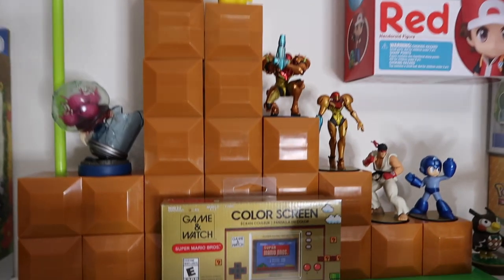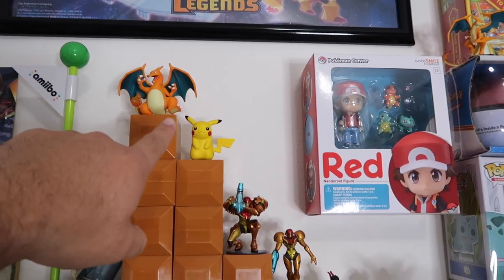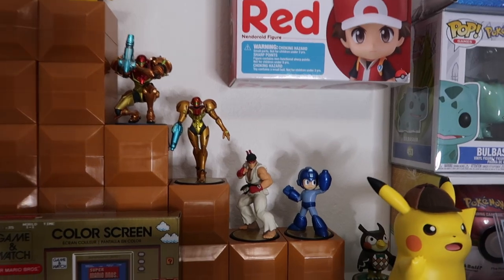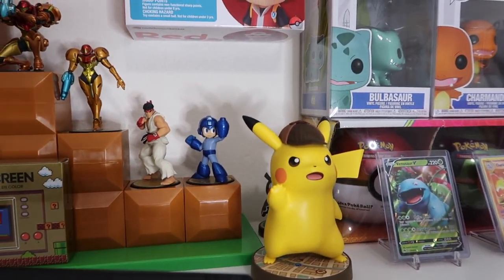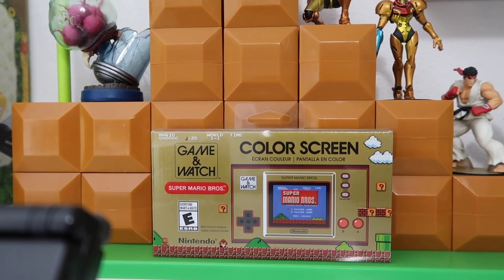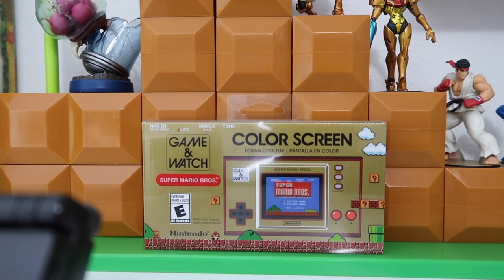And then next to that, I have my little amiibo Super Mario display thing, the Metroid, Charizard, Pikachu, Samus again, Ryu, Mega Man, and then right all the way at the bottom behind right there is the homie Blethers, kind of hiding from everyone since he is an owl, and then the homie Detective Pikachu right there. And in front of it, I just have that Game & Watch Super Mario. I thought it went super well in front of the amiibo Super Mario display.